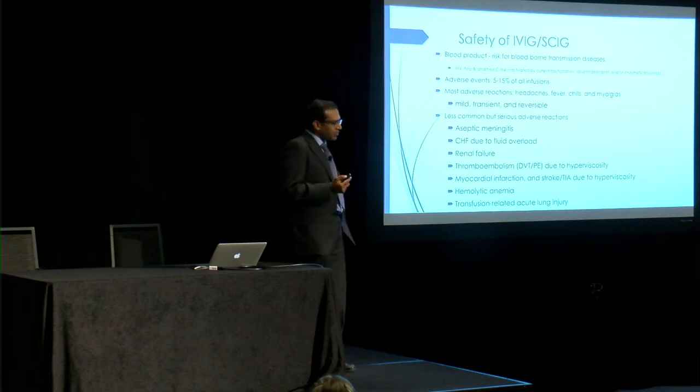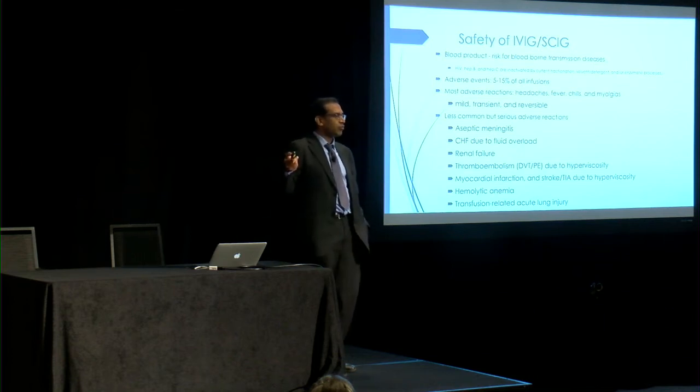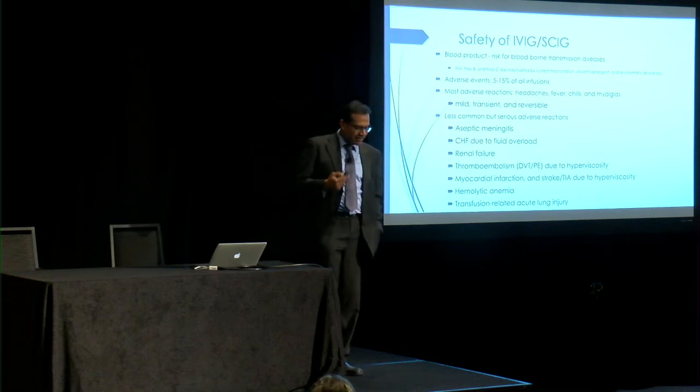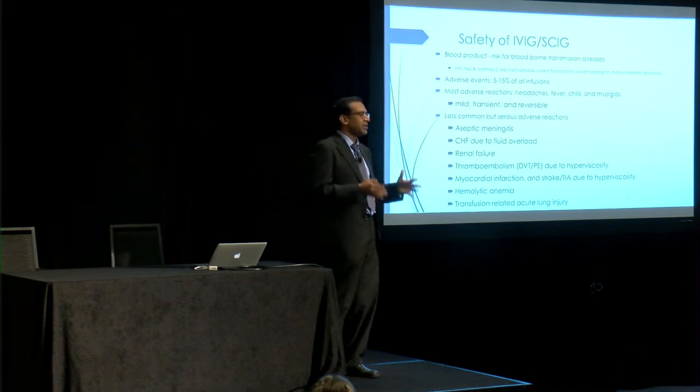The other problem with IVIG is that it is very cumbersome. It takes a lot of time. You have to go to a center to get an IV infusion for 1, 2, 3, or 4 days every month. That's 4 days out of a month gone. It's very difficult for many of our patients who are working. Some of the less common but serious side effects could be aseptic meningitis, congestive heart failure, renal failure, blood clots, and so on. The reason I'm telling you more about the side effects is because I believe many of these side effects are due to the large volume that goes into a patient at once.